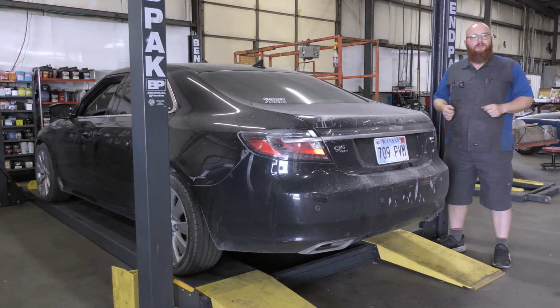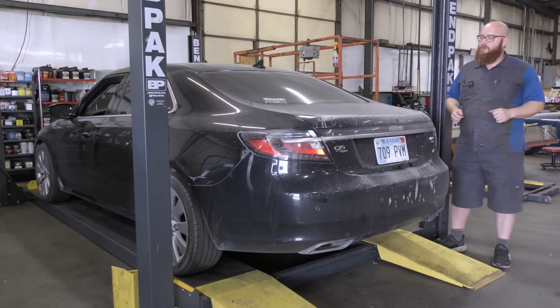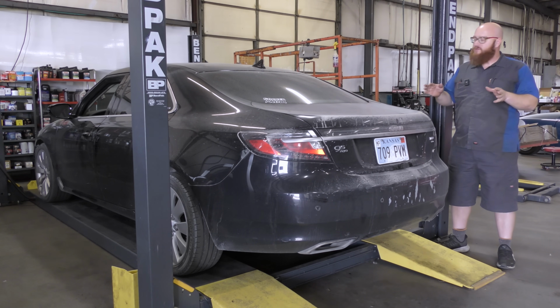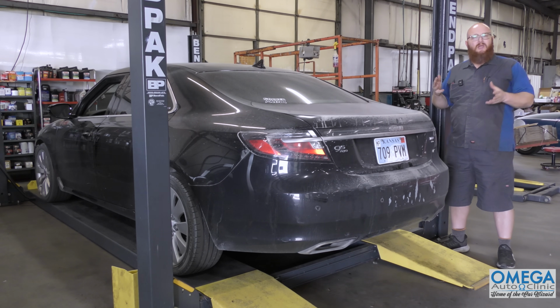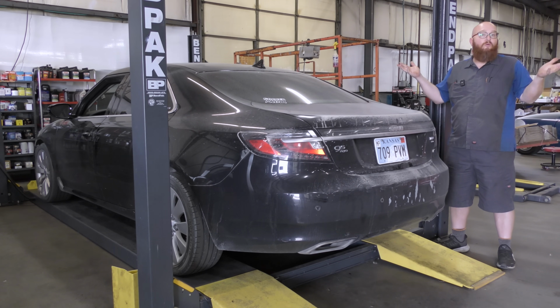General Motors actually purchased Saab in 2000, and then they got rid of Saab in 2010 to the Spyker company. They went another year till 2012, and then Saab was gone. So they're really cool cars, they're really nice, but unfortunately in this situation, it's going to be very, very expensive to fix what's going on here. Very likely 4 or 5 grand. It could be less, it could be more. I don't know what we're going to find.